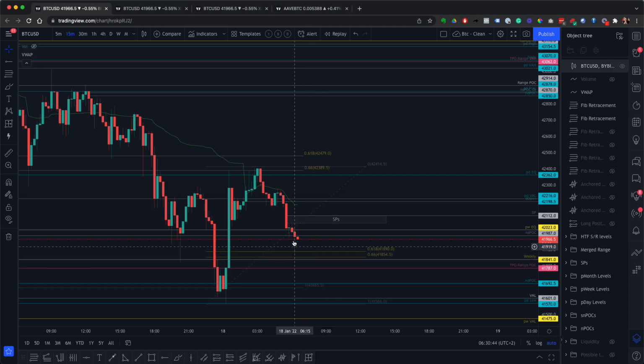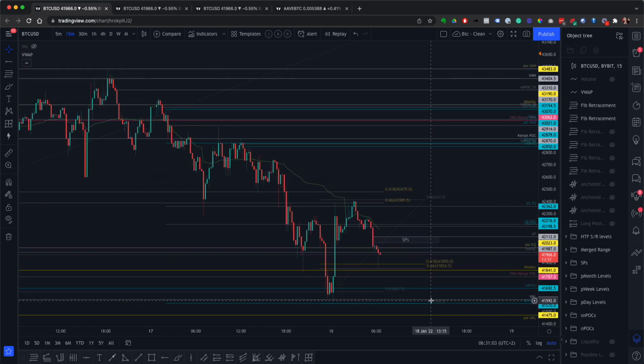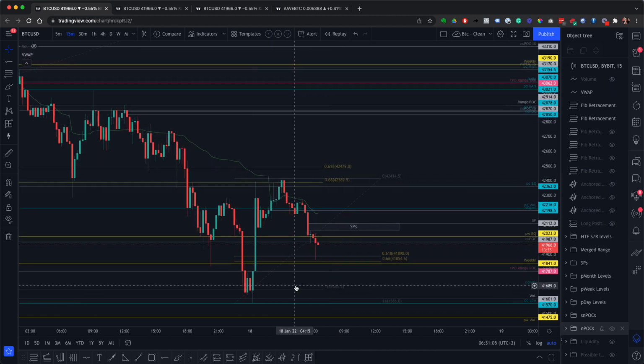While I was preparing for this video, I had my alert set here, because this was while I was sleeping during the night. It came down beautifully and retested this, or just broke through this TPO range point of control and this value area low. So I was watching this because it was a swing failure pattern of that. So a very good trade there. I missed it, like I said, I was sleeping while that happened, and then my only next trade would have been this Fibonacci, because it's onto that weekly. It is a weekly that's been washed already, but it's still a level.